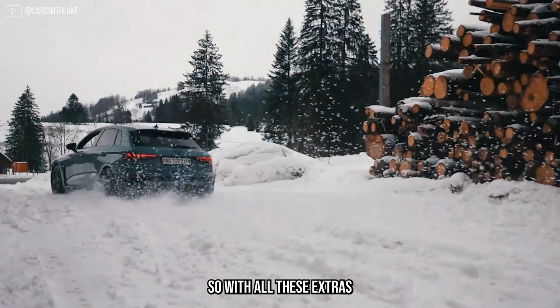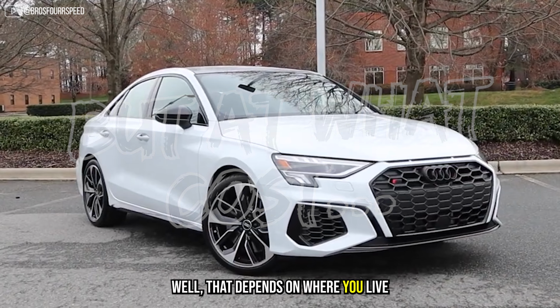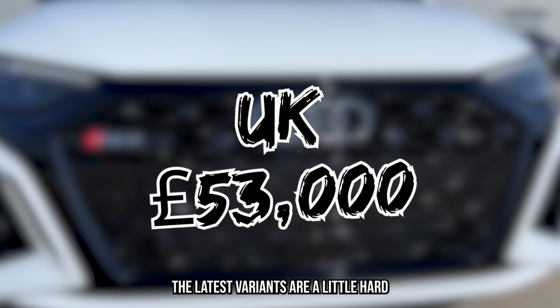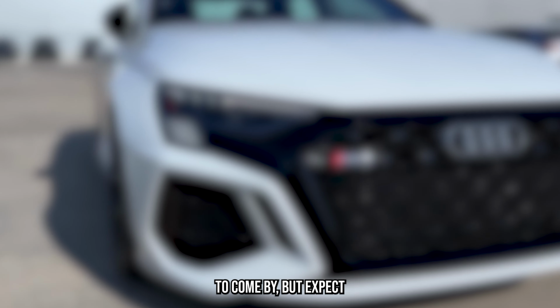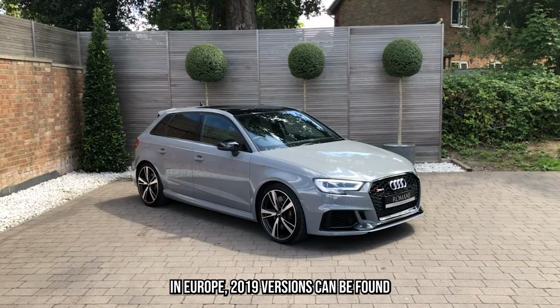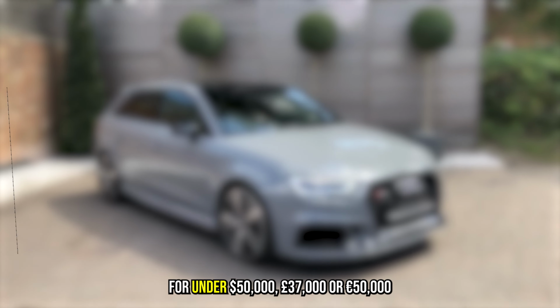So with all these extras, surely the RS3 will be much more expensive than the S3. Well, that depends on where you live. You can find the latest version of the RS3 for around £53,000. Stateside, the latest versions are a little hard to come by, but expect to pay no less than $75,000 or €67,000 in Europe. 2019 versions can be found for under $50,000, £37,000 or €50,000.